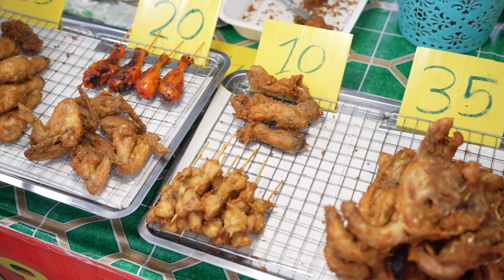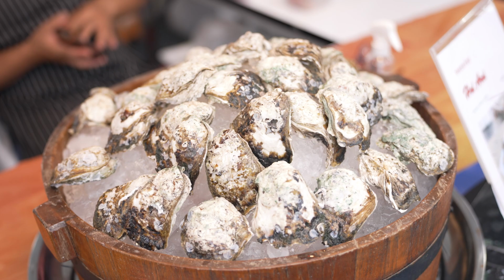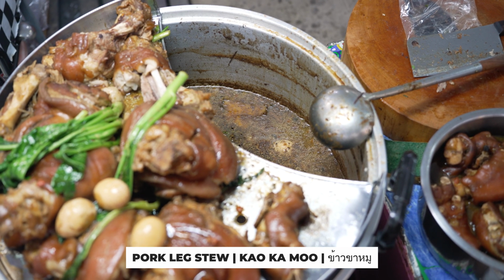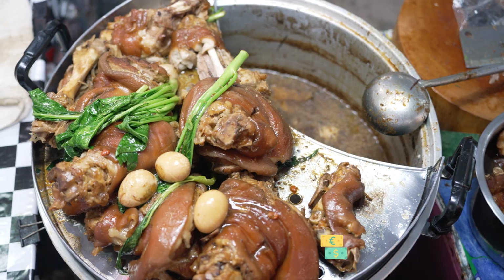The food looks really good, but we are on a tight budget, so we're looking for some really good value for money dishes. I think I found my meal over here to the right. It is a pork knuckle stew for only 50 baht.